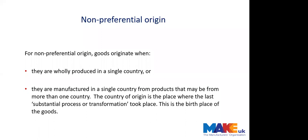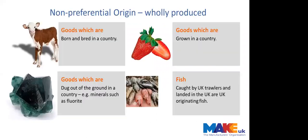If they're wholly produced in a single country, or if they're manufactured in a single country from products that may be from more than one country, and that's very, very usual across the world at the moment, and certainly across the EU. Country of origin is the place where the last substantial process of transformation took place. This is one of the key areas, and it can cause some issues as to whether a process that has been carried out at one stage in the supply chain is substantial enough for it to change its origin.